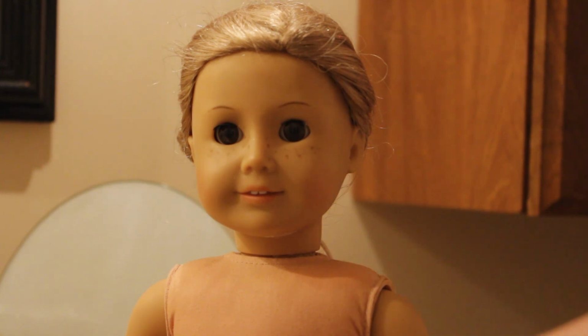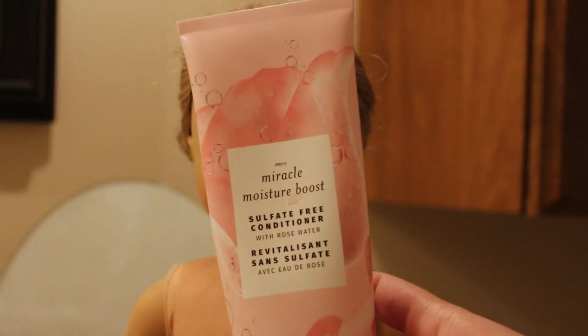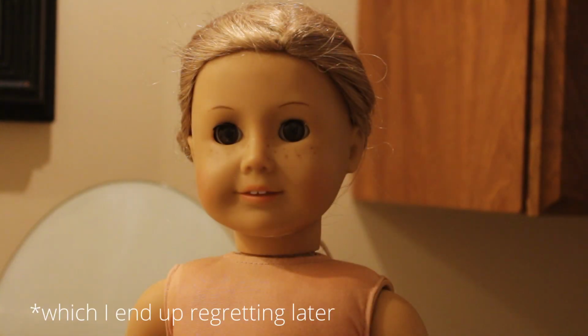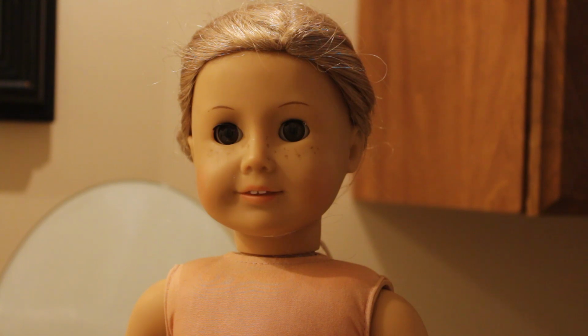So I'm just gonna use the stuff that I use, which is the Pantene Miracle Moisture Boost with rose water. So I'm gonna use both the shampoo and conditioner. I'm not going to brush her hair until after I put the conditioner in it. You'll see in the clips what I'm gonna do. I'm just gonna wash her hair with shampoo and then brush it with conditioner in it, and we'll go from there.